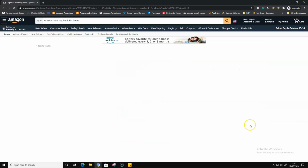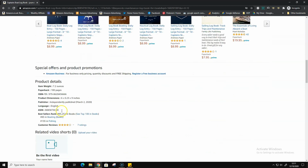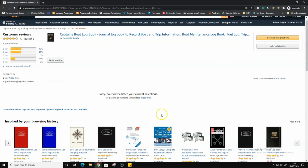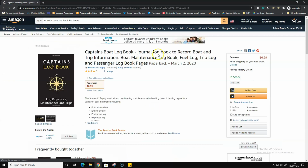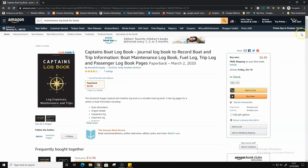Captain's Logbook. Let's have a look at this one. Let's see if we can find some negative reviews. I'm probably concentrating too much on the reviews now. It's just that I want to find out what people don't like about the book so that you can improve it. No, another one that doesn't say. So not much you can do if that happens to you. If somebody leaves a negative review and doesn't say why, then there's not a lot you can do.